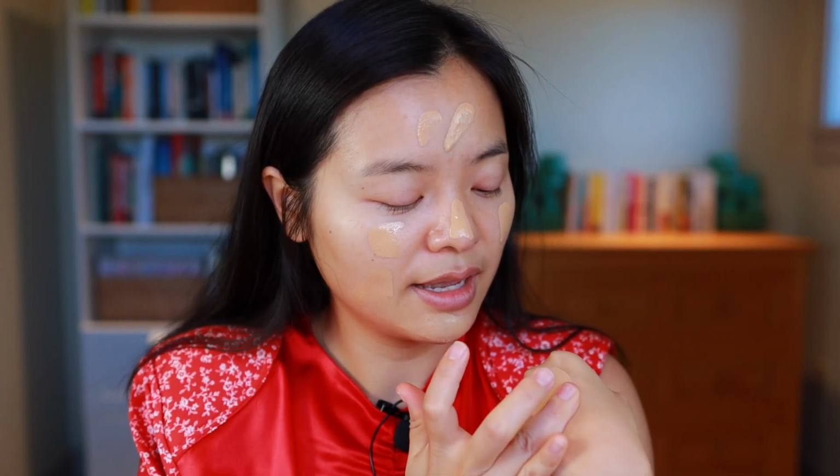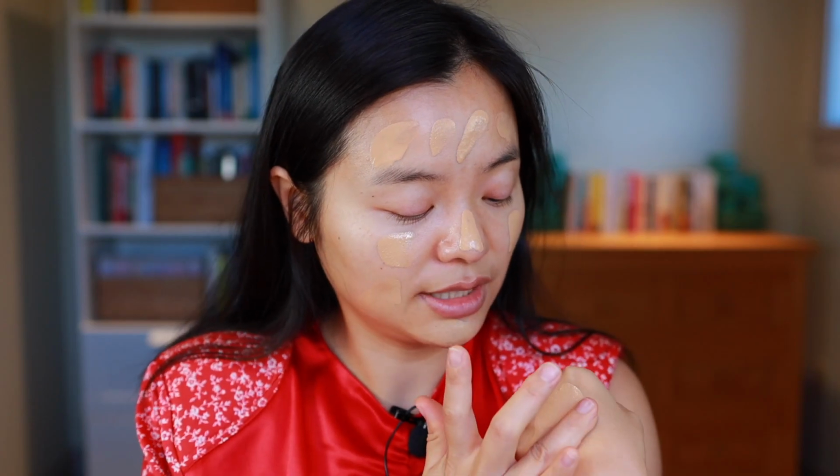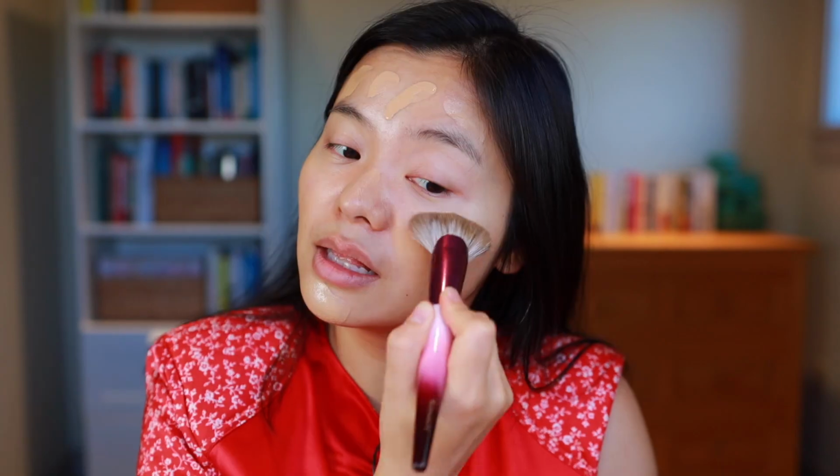And at least last time I checked, this foundation was on a major sale on her website for like $27 or something. It's usually closer to $60. So if you have any interest in this foundation, I think now is definitely the best time to pick it up. Like, you're not going to be able to find much of a better formulation for only $27.